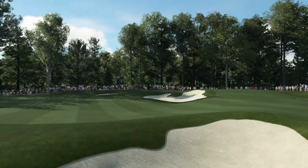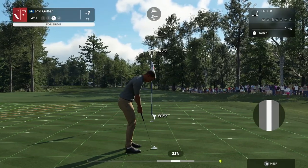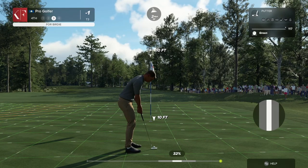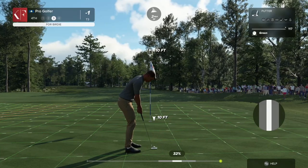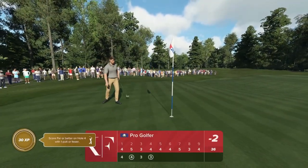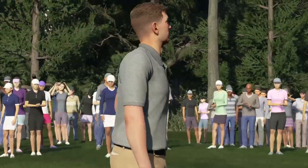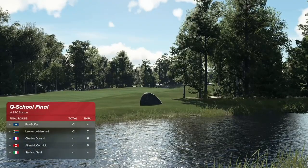Nicely done. Trying to get to two under with this putt. This is their look at birdie. Looking good. Always nice to hold those for a birdie. And that will take him to two under. Well, that was a positive hole. A little shift up the leaderboard. Well played.